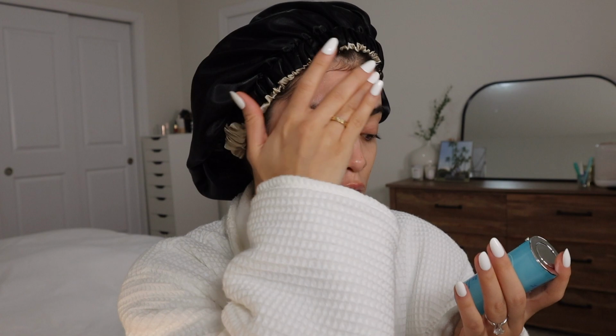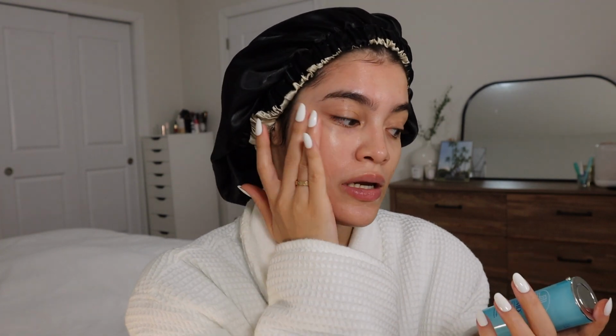But I'm really interested in learning more about the DNA technology that's in here. As you can see, this one's definitely more watery. It's already being absorbed in my skin, and this one is a bit thicker. It's like a moisturizing serum.